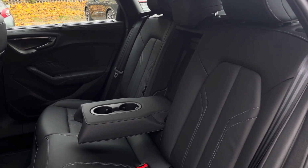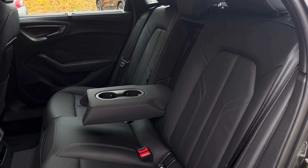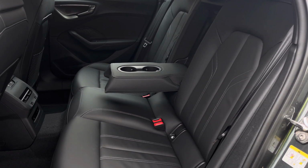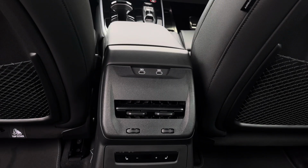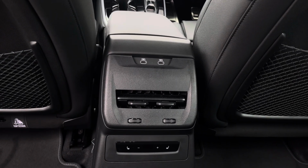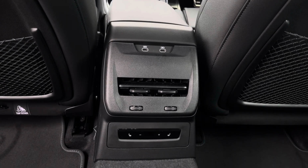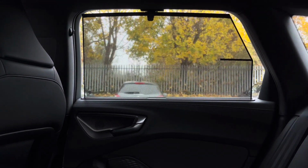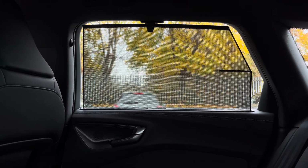Moving into the rear, you'll find a luxurious full leather trim for that premium look and feel, along with a pull-down armrest with built-in cup holders and convenient rear climate control, along with 2 USB-C charging ports. Additionally, there is a pull-up sunshade screen located within the rear windows for that ultimate rear passenger comfort.